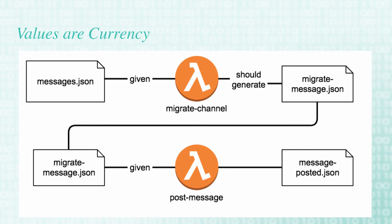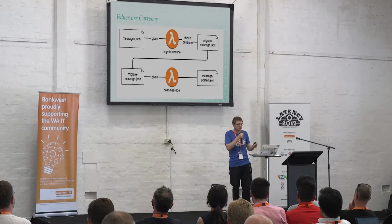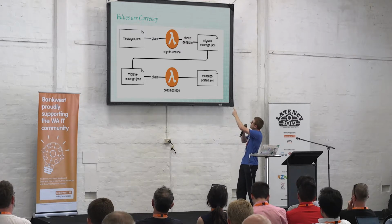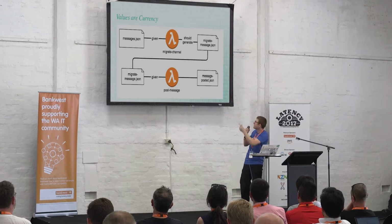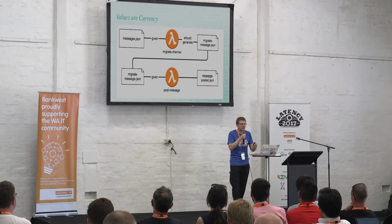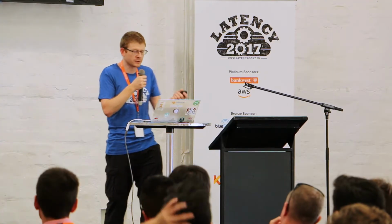But then how do we hang stuff together? Because it's an event-driven model now. So in order to support testing of services and making sure that they hang together, we create journeys. So I get some messages. That migrate channel service is going to emit a particular message, but then I can pass that into the next function call that I'm expecting. So it's a bit like consumer-driven testing with Pact or something like that.